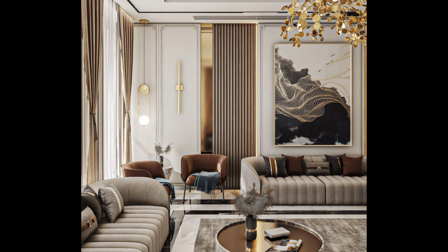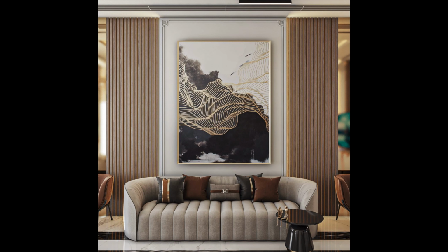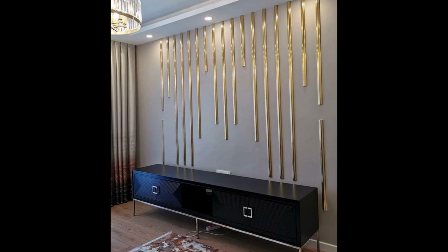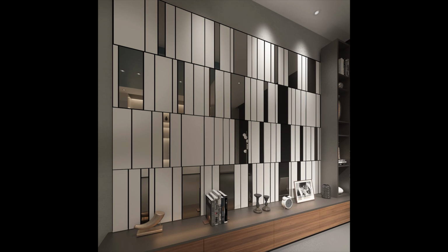Durability and maintenance. When choosing wall cladding for your living room, it's crucial to consider the durability and maintenance requirements of the material you choose. Some materials, such as natural stone and brick, are highly durable and require minimal maintenance, making them ideal for high traffic areas like the living room.